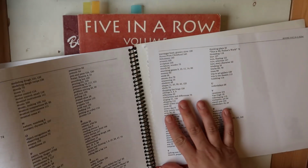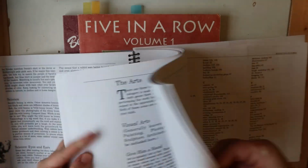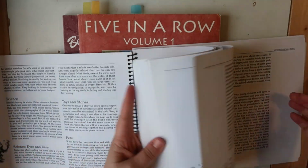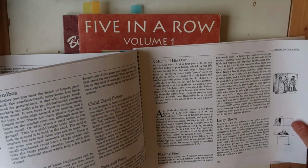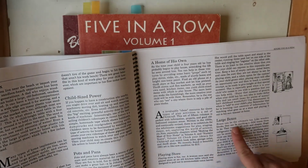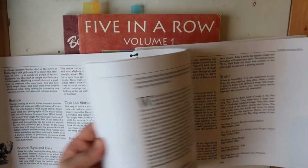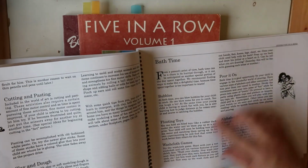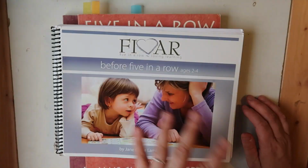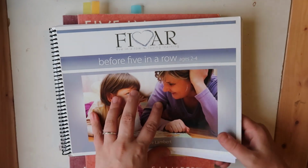I think there is, my lovely 2-year-old pulled a page out. We have not necessarily done this one. I have looked over it. This is something I probably won't start until a little bit later. But there are different things back here, like things you can do around the house, playing store, large boxes, blocks, things you can do during bath time, just different things to interact and have fun and do different types of learning without it being sit down and do school. So that is Before Five in a Row.